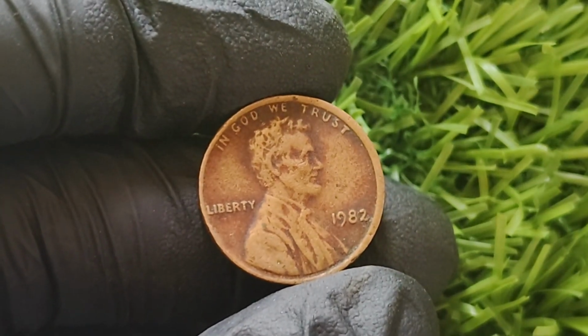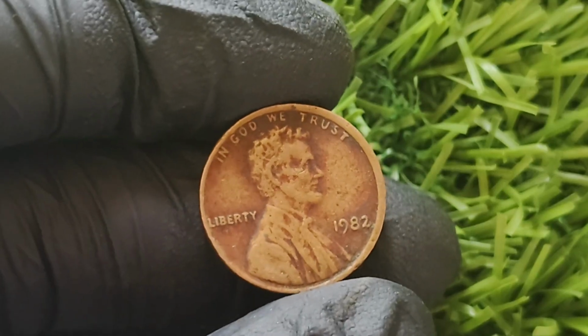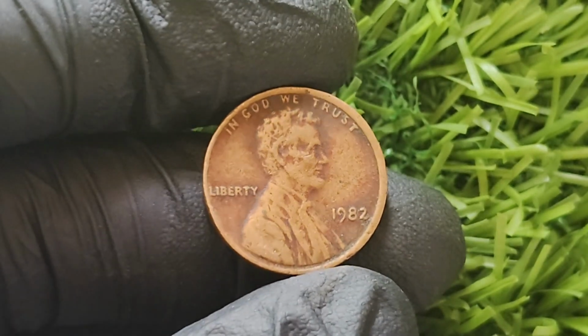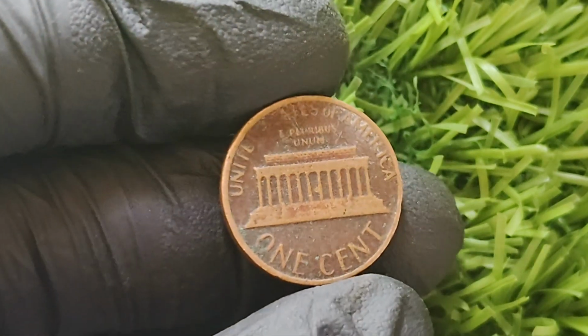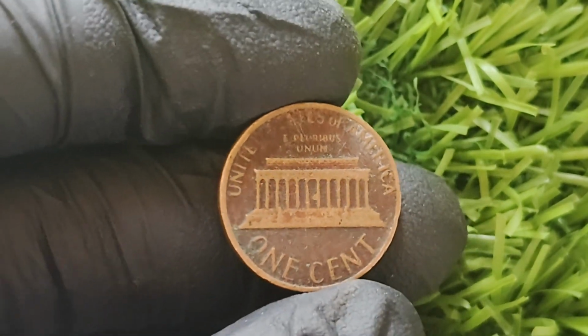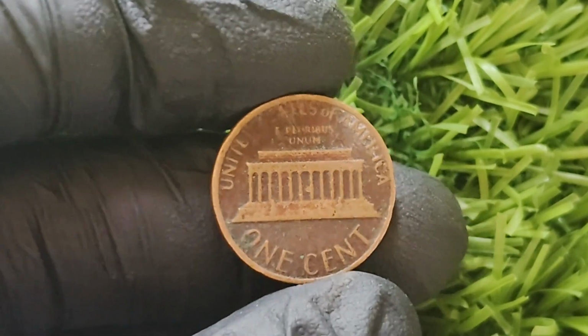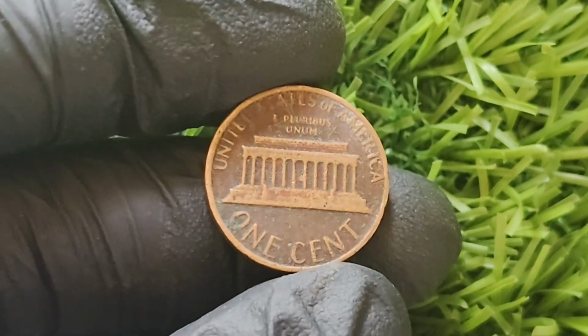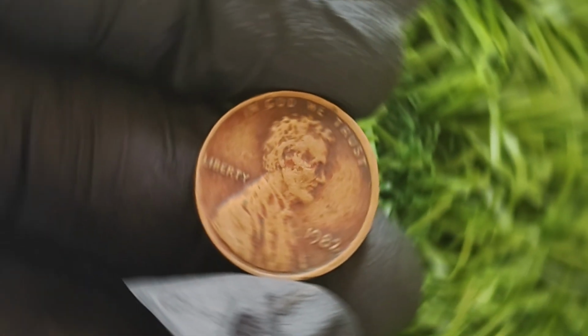You'll need to weigh the coin on a digital scale that can read to 2 decimal places. A copper penny from 1982 should weigh about 3.11 grams. Zinc pennies? Around 2.5 grams. Even a slight variation can tip you off. Once you've got that weight and that small date style, then it's time to submit it for grading. If it passes, you've just stepped into a new tax bracket.